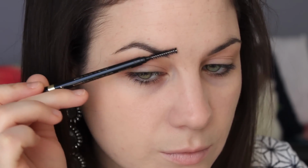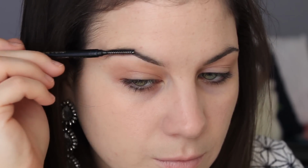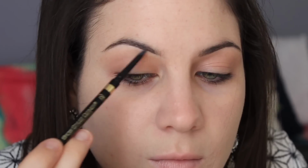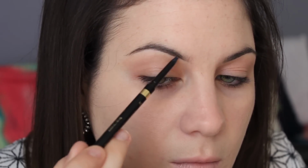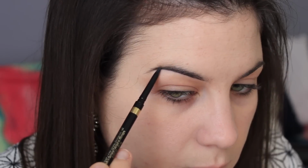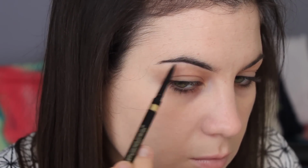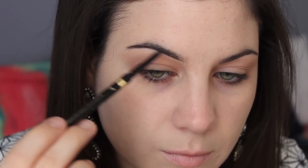So I'm starting off by taking the spoolie and just brushing out my brows. I do this normally with my Anastasia Brow Wiz. I do like to use my own Sonia Kashuk spoolie, but I'm using this one for this video, just, you know, because it is nice, to be honest. So then, as always, I start off by lining the bottom of my eyebrow, and I do bigger strokes. I don't really think smaller strokes you have to do for the bottom of your eyebrow. I always like it to be very straight on the bottom. So I'm doing that, and then of course when I do that I always blend out. So anything that I do, I blend out afterwards.